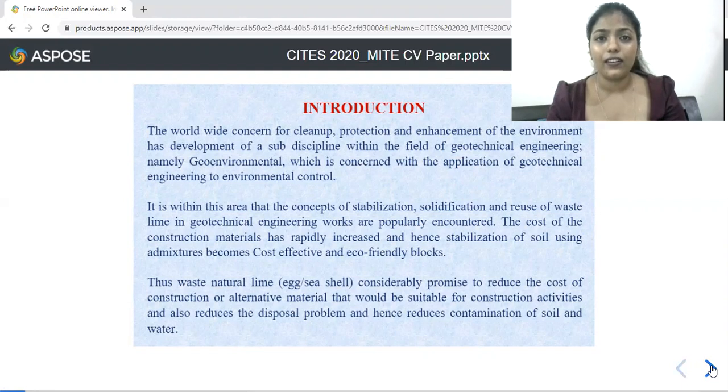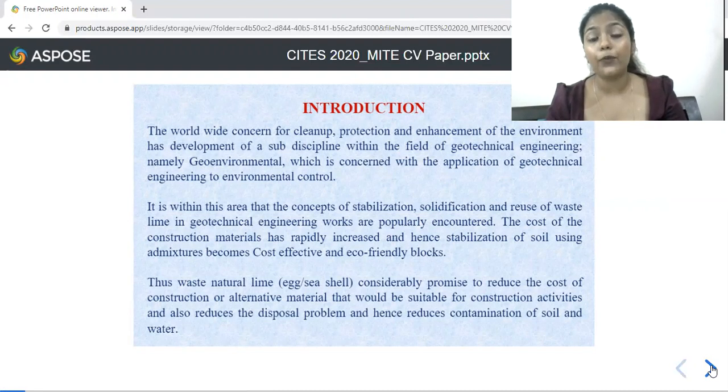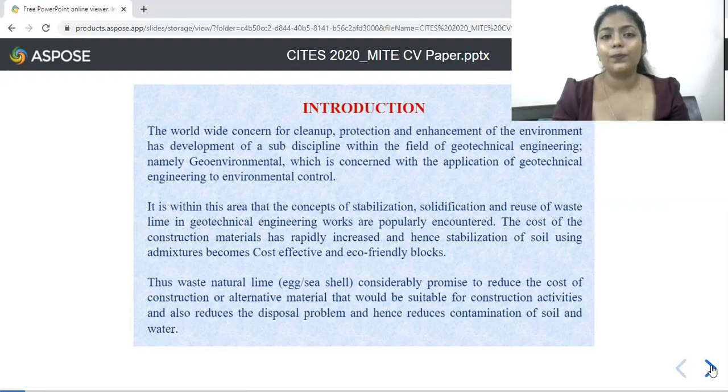So to meet this requirement, we have come up with a study which includes the stabilization of naturally available lateritic soil with natural lime, that is using seashells and eggshells, along with the utilization of OPC, which is ordinary Portland cement, so that we can come up with a cost effective and eco-friendly block. Also, the process of stabilization helps in enhancing the physical as well as the chemical properties of the soil. Thus, with this study, we can also make sure this soil can be utilized in the construction of the pavement.